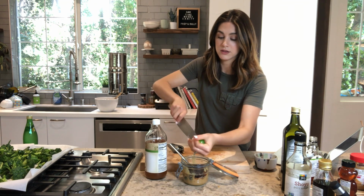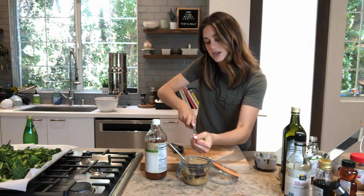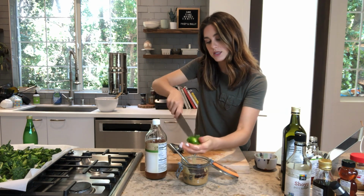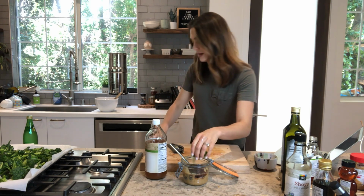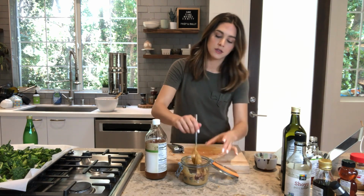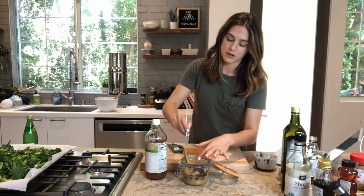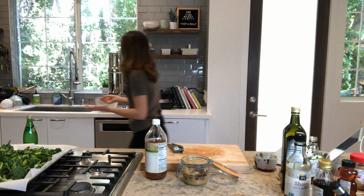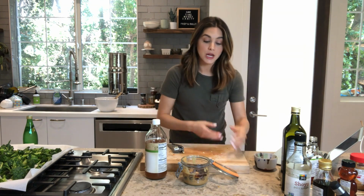It's so convenient. Okay, so we just have our lime juice in here. Try to get out as much of that juice as possible. Okay, beautiful. So give that a mix around. I'm just going to get all the peanut butter off there. Your best way to mix all this together is just by giving it a good old shake.